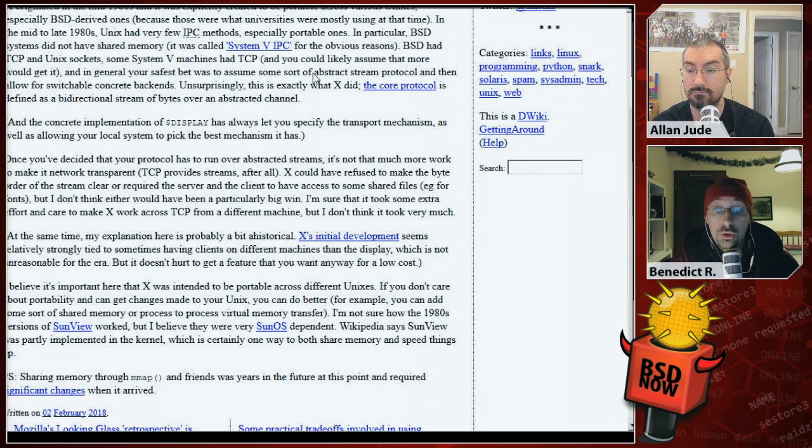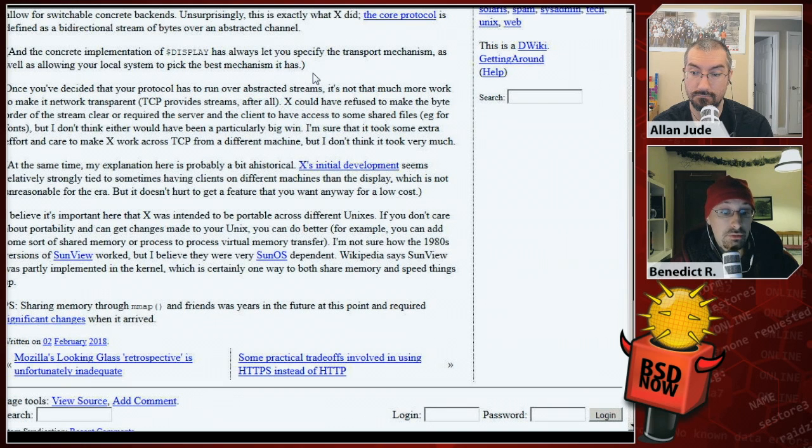X could have refused to make the byte order of the stream clear, or required the server and the client to have access to some of the same shared files for the fonts, for example, but he doesn't think that either would have been a particularly big win. He's sure that it took some extra effort and care to make X work across TCP from a different machine, but he doesn't think that it took very much to do that. At the same time, his explanation here is probably a bit historical, and X's initial development seems relatively strongly tied to having clients on different machines than the displays, which is not unreasonable for the era, but it doesn't hurt to get a feature that you want anyway for a low cost.